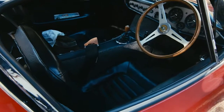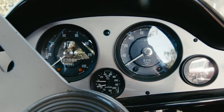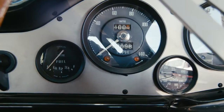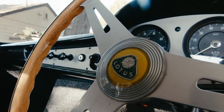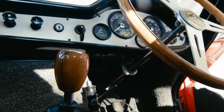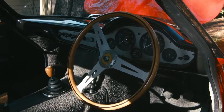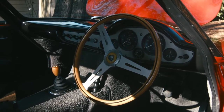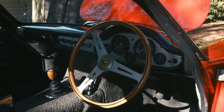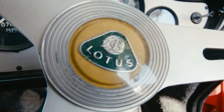Dashboard has all of your basic instruments. Tachometer. Speedometer goes to 140 miles an hour. Tachometer goes to 8,000 RPM because the Coventry Climax can easily turn 7,500. Dual oil pressure, water temperature gauge, ammeter, fuel gauge, directional signals, lights, heater, wiper, choke. All the instruments that you would see on a 1950, 1960 car.